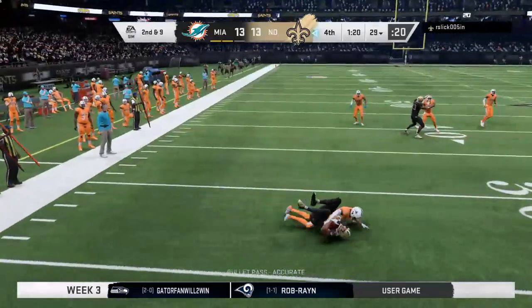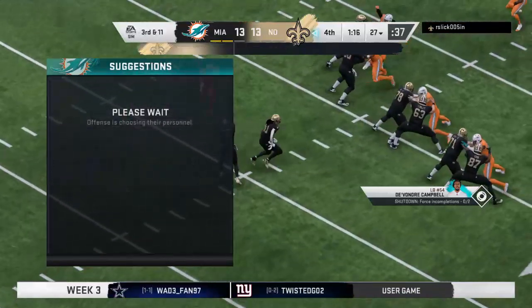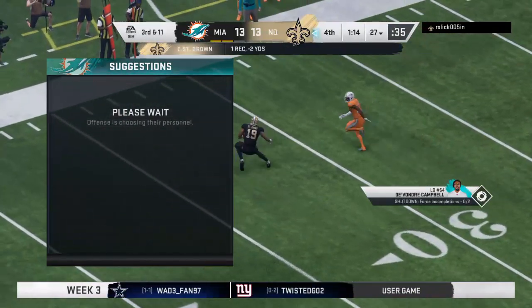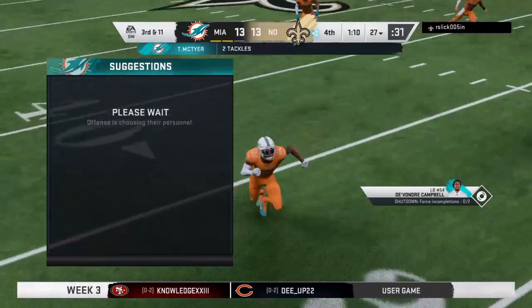He'll get this one to the Golden Domer, St. Brown. And they take him down, losing yardage back at the 27. Call it a loss of 2 on the play. And that's going to lead to a 3rd and 11.